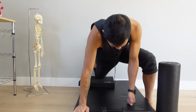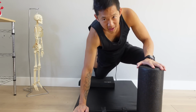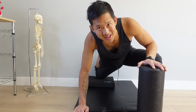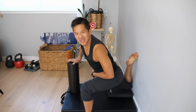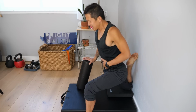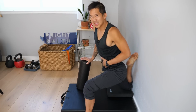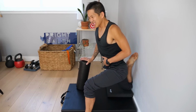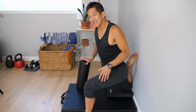Now, here's the thing. When you do the right side, I want you to pay attention. Does this feel the same as the left side? Or do you feel like this side is stiffer and tighter? If so, guess what? You found your asymmetry and you need to work on that asymmetry. So if you find that one side or the other is much stiffer and tighter and just does not want to do this, then you want to do extra rounds of this stretch for that side.